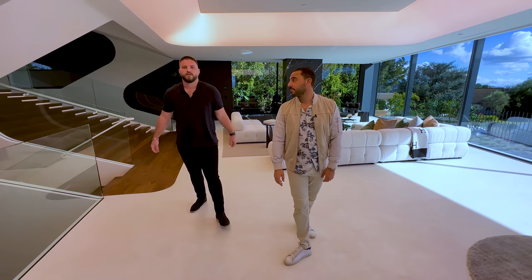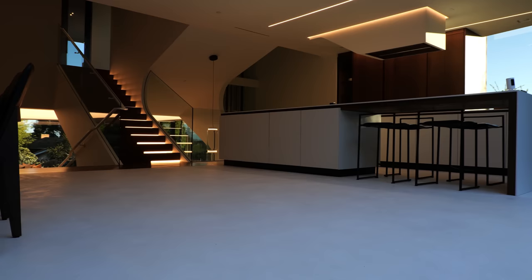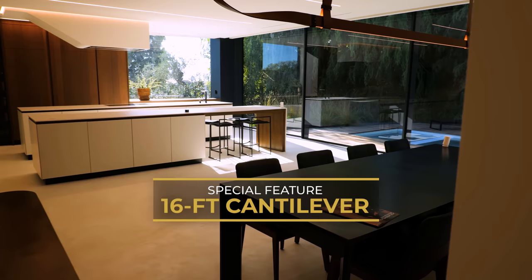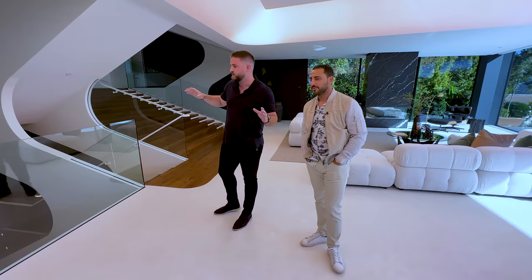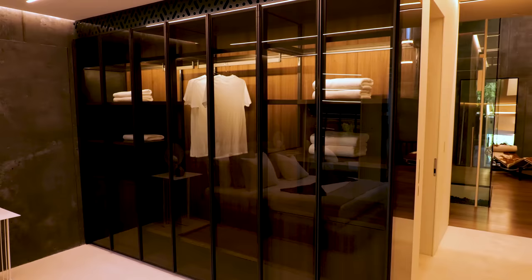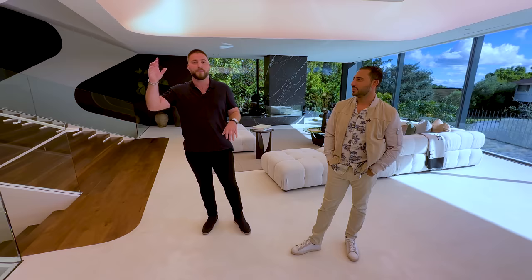All right, guys, so let's get into the layout of this house. We've got a split-level design with 16-foot cantilevered kitchen and dining room area, which is unbelievable. I mean, state-of-the-art architecture here. Down below, you're gonna have all your guest bedrooms, so 3 bedrooms downstairs. And up top is gonna be the full primary bedroom suite.